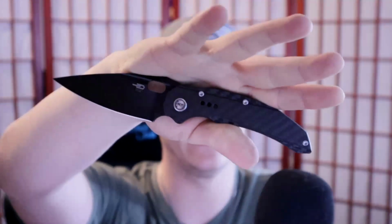Now, shout out to Bestech for allowing me to borrow this and their new hotness. I'm extremely excited to go over these two knives. Guys, roll the tape. Let's check out what's new from Bestech.